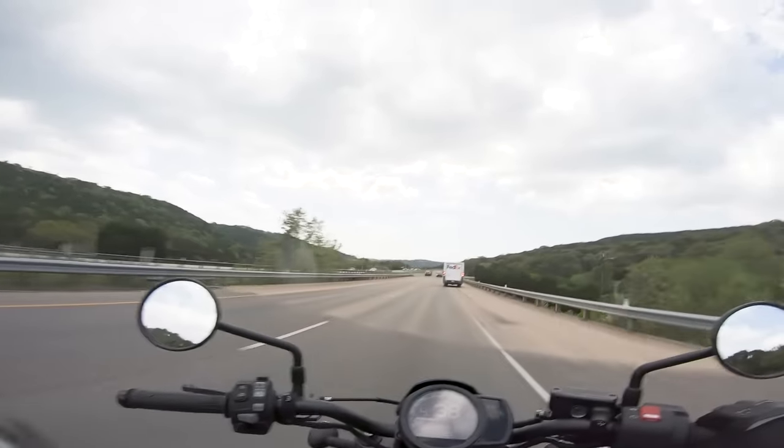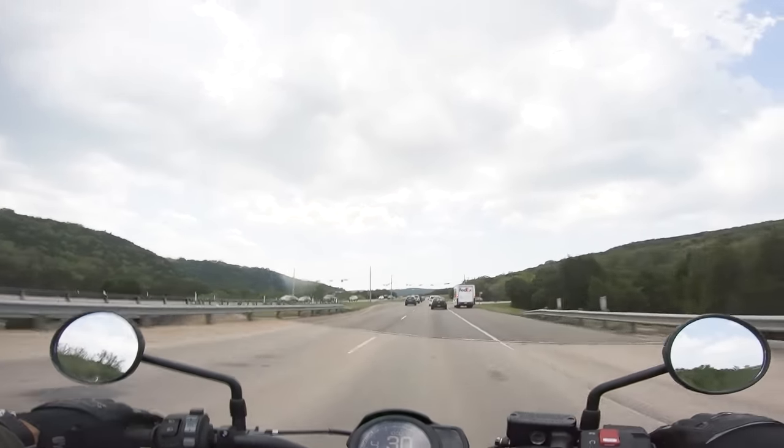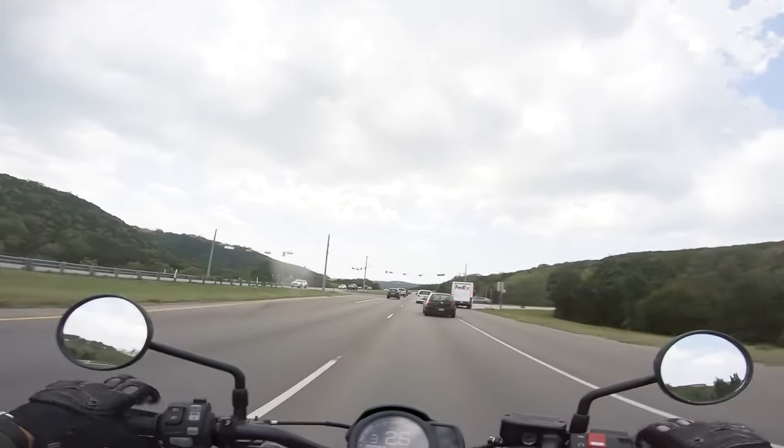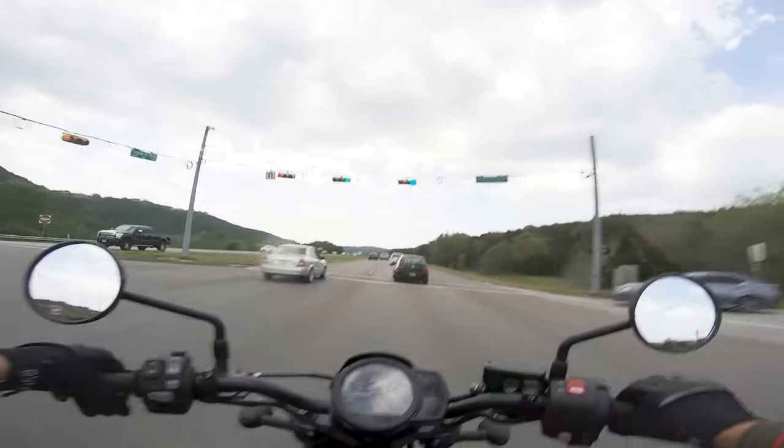It's not intended to be a big touring motorcycle, but it can definitely handle some mileage. This would make a great commuter motorcycle, would make a fantastic everyday kind of bike for sure. So let's talk through the controls here.